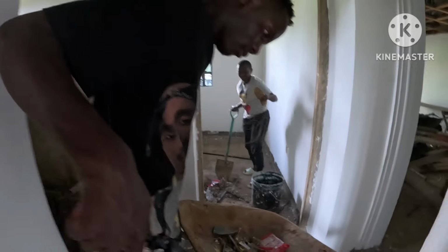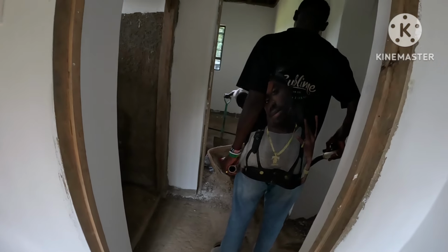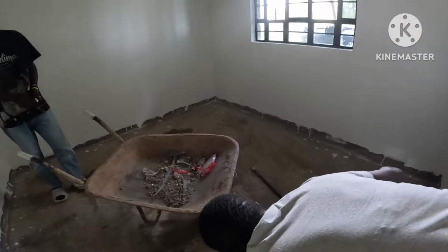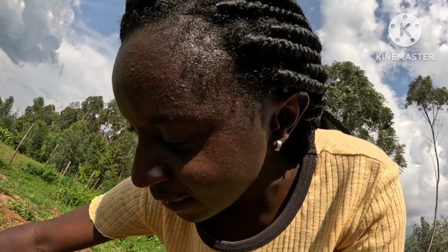This is it now. We were cleaning on the other side, and maybe I'm going to put some more water because there's dust. Bring more water because it's dusty on the inside. I almost feel like my lungs have suffocated. That's why it needs a mask, but you forgot to bring the mask, guys. Maybe I'll bring it another time.